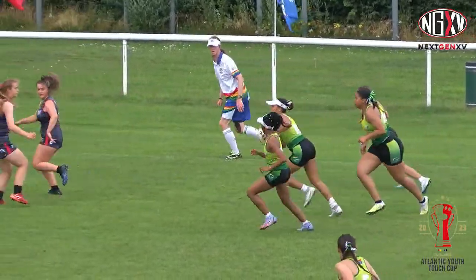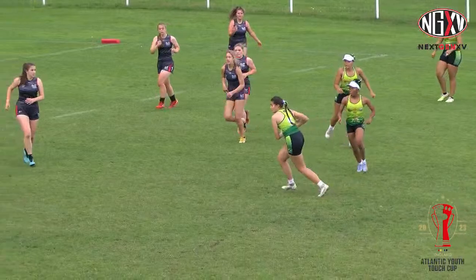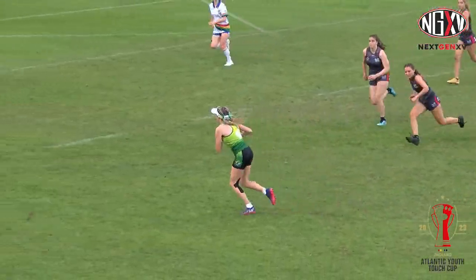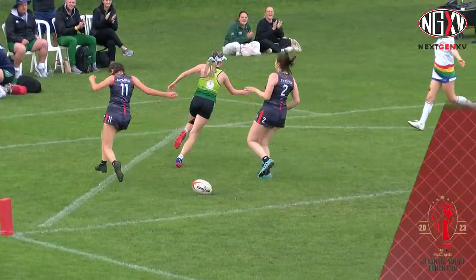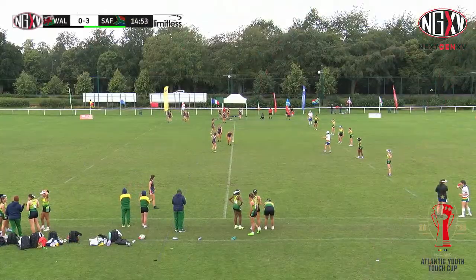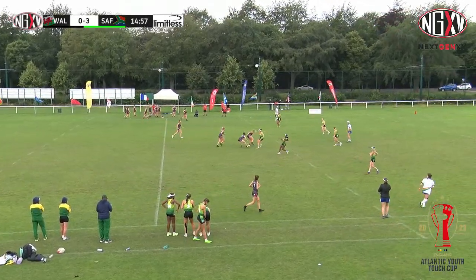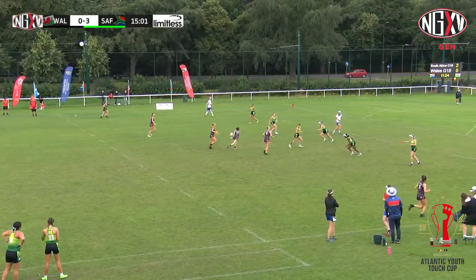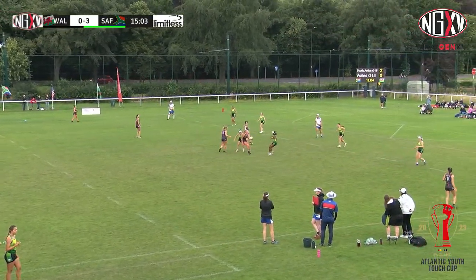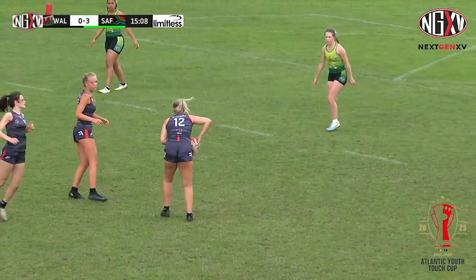They threw a risky pass over the top around here, but then the next pass flying in from Lola Grace Klingistra was absolutely fantastic, and Kylie Barrow with enough pace to finish it off, and it's a 3-0 lead for South Africa. This has been a very, very tidy performance from South Africa so far in this first half here. Yeah, credit the ball as well.